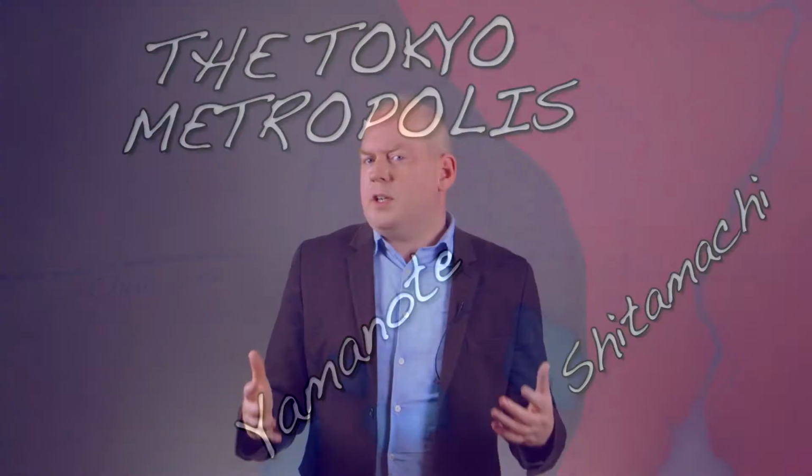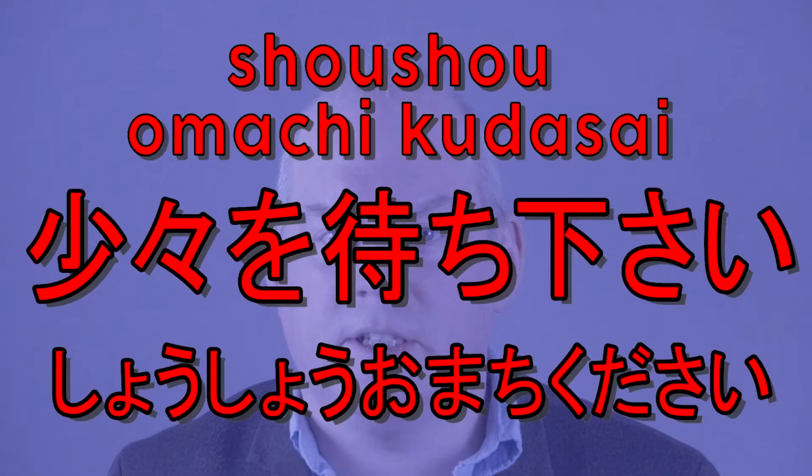Asakusa is where Monjyayaki comes from, and my DJ couple friends took me to a restaurant that specializes in Monjyayaki. Even among Japanese people, Monjya isn't something everyone has tried. I learned that on a date a couple of weeks later. Shosho omachi kudasai. You need to know that with Monjyayaki, you are doing the cooking.